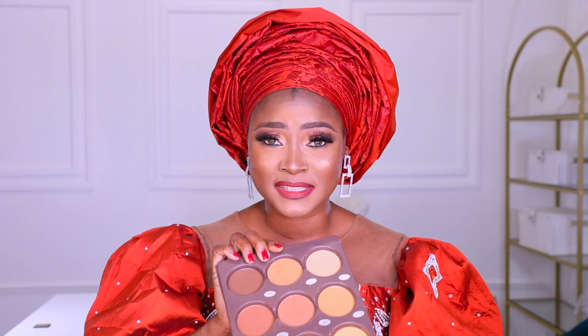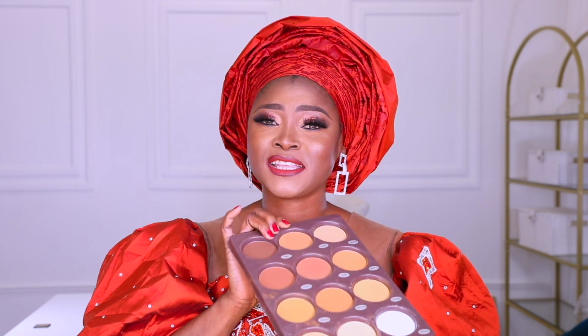This is really a good buy for all makeup artists, and for those that just want it as a personal product to use. It is very good as well. And even as a gift for this Christmas, it's really good.